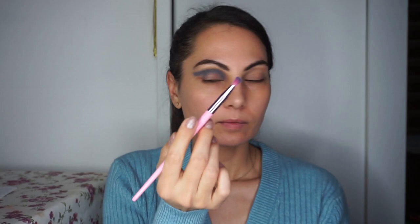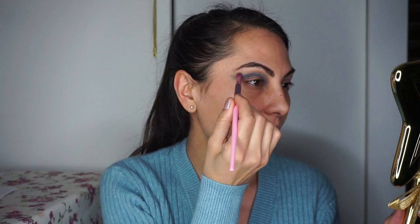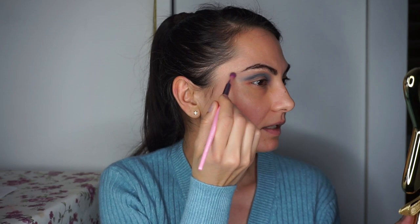With the same brush I'm dipping into Celebrity Skin, this nude color, and this is going to be my blending color. With it I'm going to blend Power into my skin. I think you can go even without this because somehow Power is very neutral. At least for my skin it works really nice, but blending will make the look more elaborate.